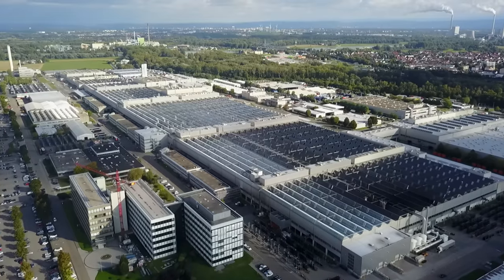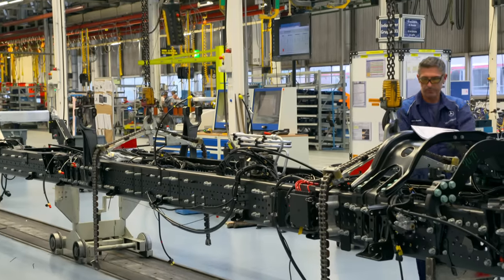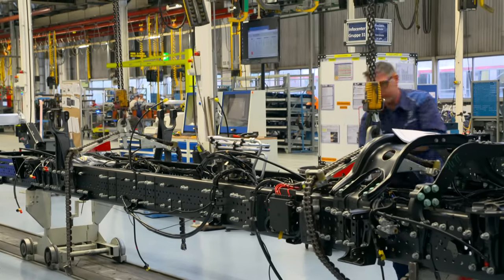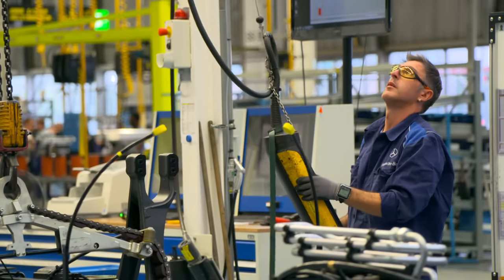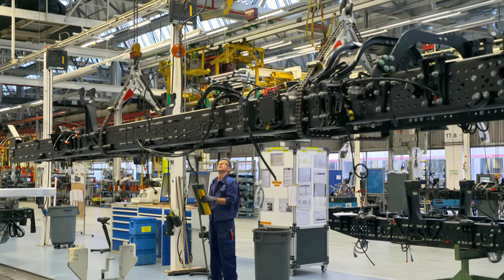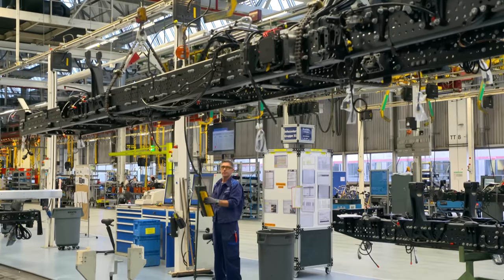Back in the assembly hall, the frame construction is finished. At the moment, the frame is still upside down so that the axles can be lowered onto it. Several hundred screws and bolts hold this skeletal structure together, a structure which will later support the entire truck. These heavy frames can only be transported to the axle assembly with the help of a gantry.